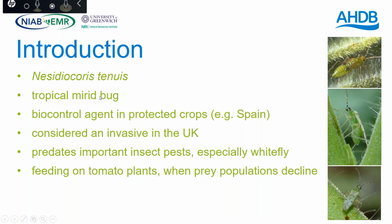So, as an introduction and a little bit of background to the bug itself, Nesidiocoris tenuis is actually a tropical mirid bug. It has these probing mouth parts which are normally used for a biological control agent against whitefly, but what tends to happen is when the pest populations decline, the Nesidiocoris switches to feeding on tomato plants. As I mentioned, it's used as a biological control agent in Mediterranean crops, but in the UK, it's considered an invasive species.